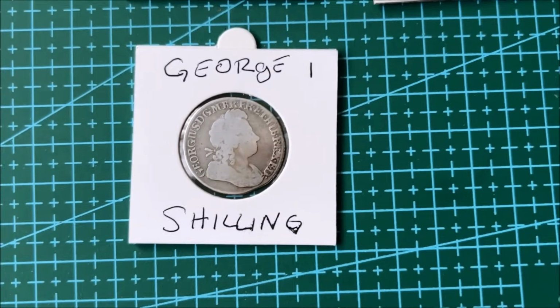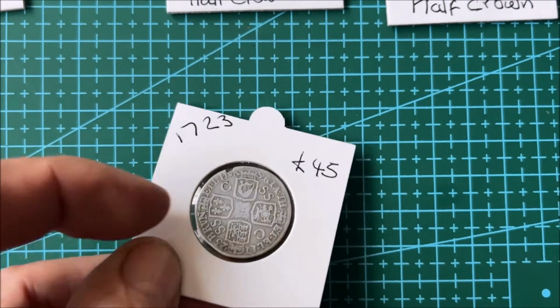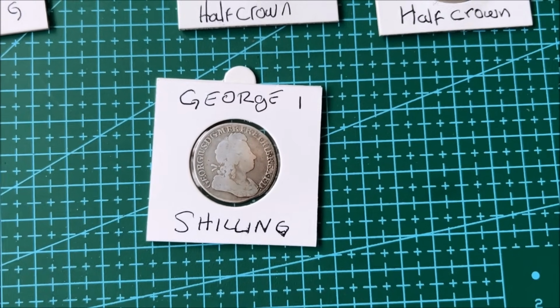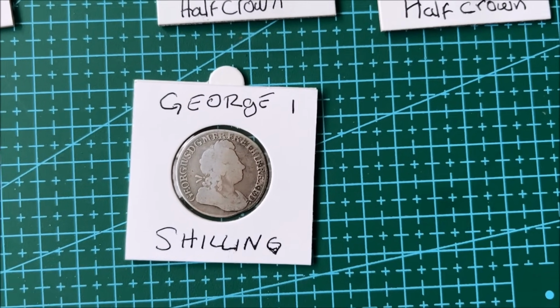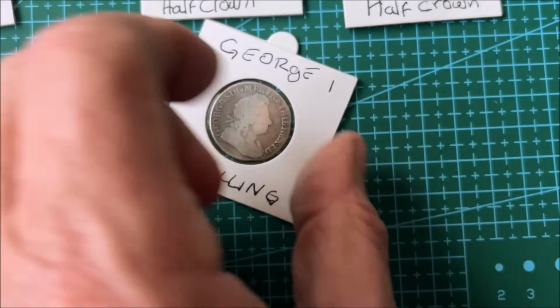And then we've got this George III shilling, first shilling, sorry. Again, it's about 45 quid. There's a little ding there. I would say fine, and yeah, it's a bit worn, but again, it's a 1723, so we did all right.